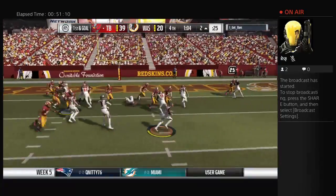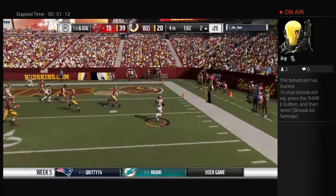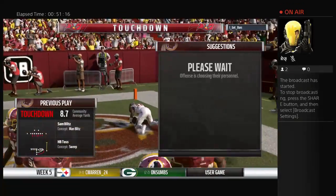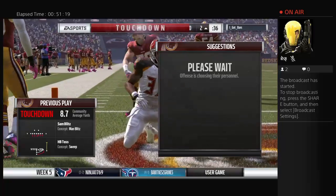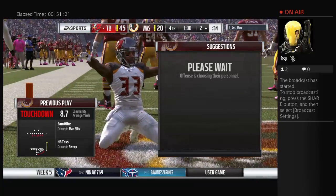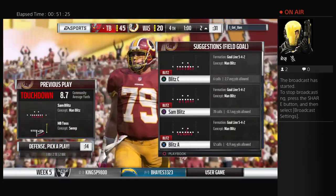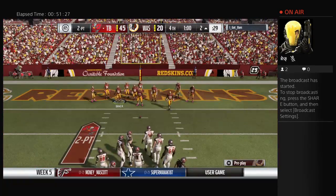1st and goal. Defense with their backs against the wall. And he'll take it into the end zone. Touchdown, Tampa Bay. Marshawn Coppridge with 2 touchdowns on the season, both in this game. And the Buccaneers here finding a way to stretch their lead.